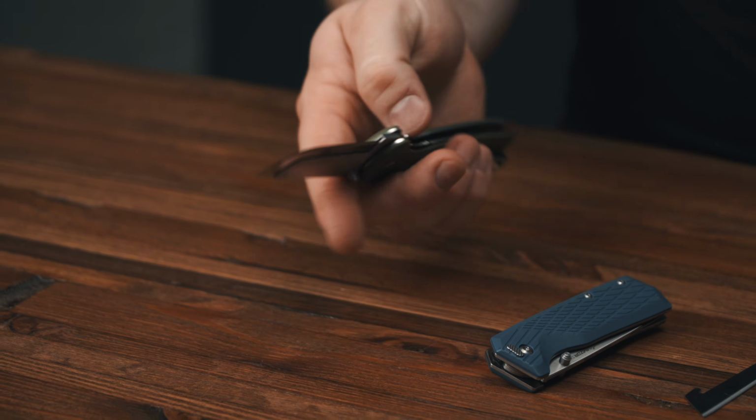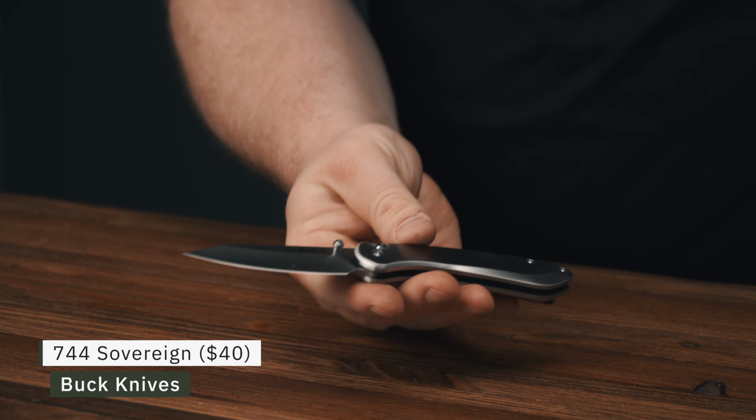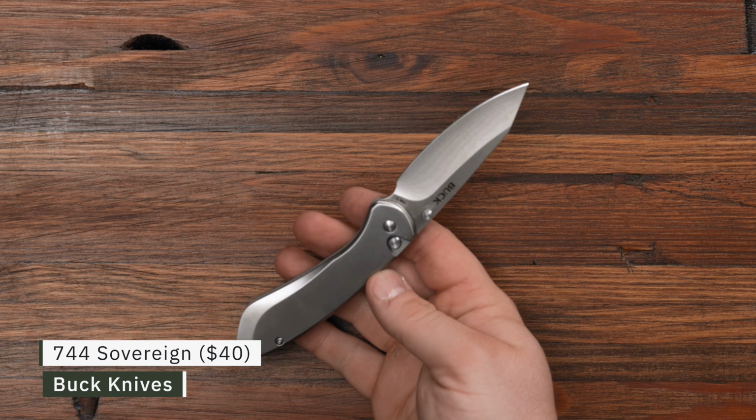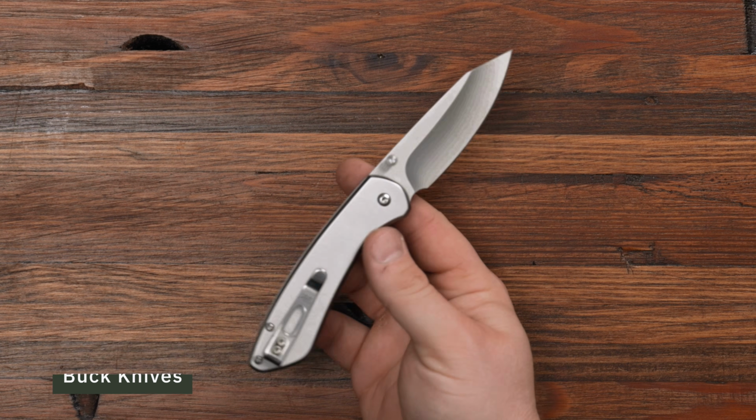Buck has been at Walmart, I would say off and on in my experience, and I think that's just a local thing. But I've been able to find Buck at Walmart before, and then other times I haven't. This one is the 744 Sovereign. It has 7Cr17 steel, but it's still cool.